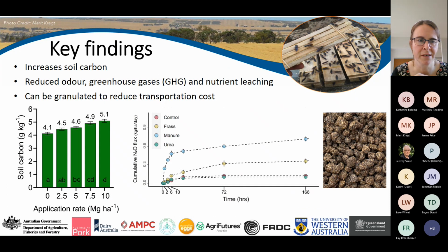Other key findings from our field trials, we looked at soil carbon, and we were increasing application rates of frass, as you see in the first figure here. On the left-hand side, there is an increase in carbon as we increase the amount of frass that you're adding. So it seems to be able to add carbon to the soil, which again is important, particularly for our soils because they're very low in carbon.